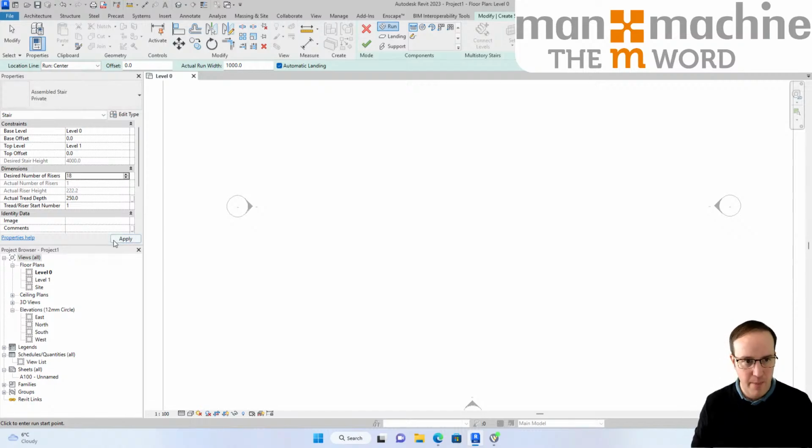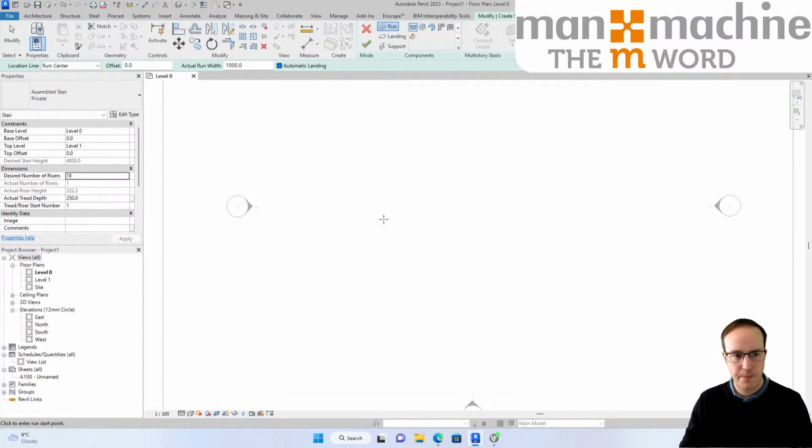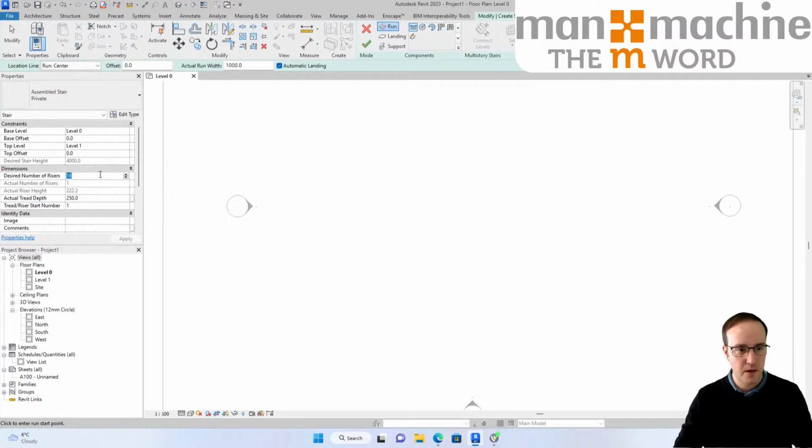I can go up quite happily and it will allow that calculation because I'm keeping within my limits. But if I try and go down, it's going to go above my 250 and Revit's going to give me a warning. So always start by going to your type and changing your configuration to match whatever you're doing from a building regs perspective. Again, in this case, I'm happy with 16 or so risers, and that's absolutely fine.